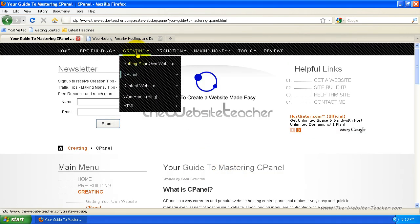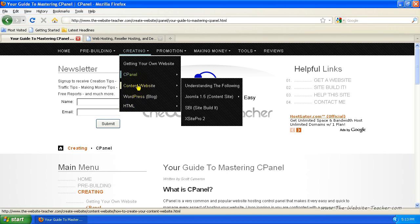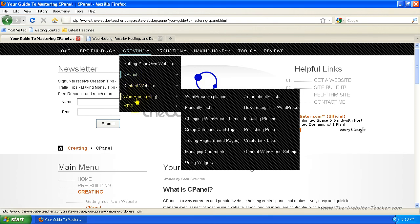Once you've started, you can choose a method of creating your website. Every method I show on my website and in my tutorials on how to create a website, I'll be using HostGator as my host, so they'll work perfectly if you've just signed up with HostGator. And every single method will work with HostGator.